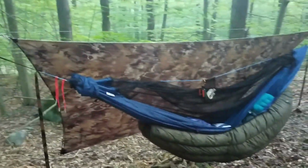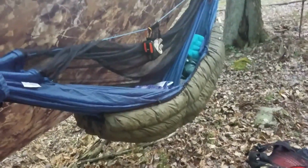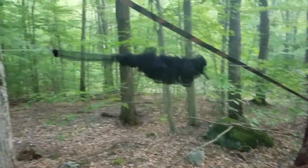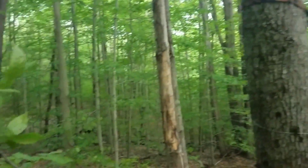But all my stuff is the usual stuff. I haven't really talked about this yet, but this is the new hammock, and soon I'll give you more details on that. But you kind of see that right there. But everything else is the same. Still my war bonnet tarp, my Dutch hardware. Yeah, that's pretty much it. But it's starting to get dark. The camera makes it look a lot brighter than it really is.